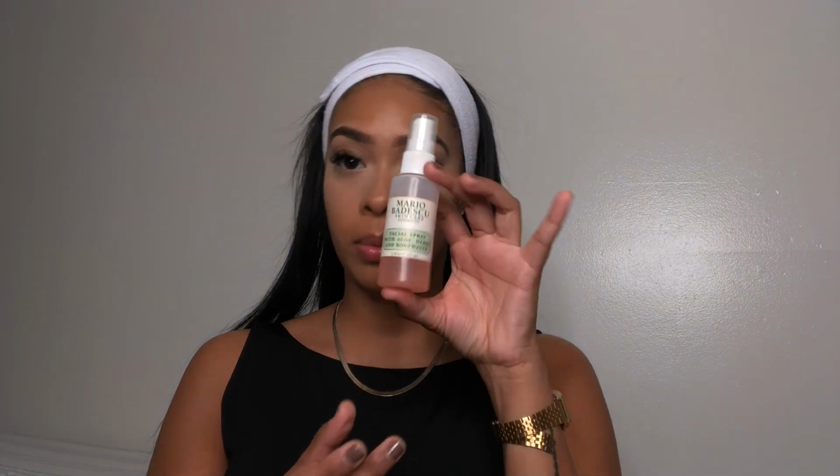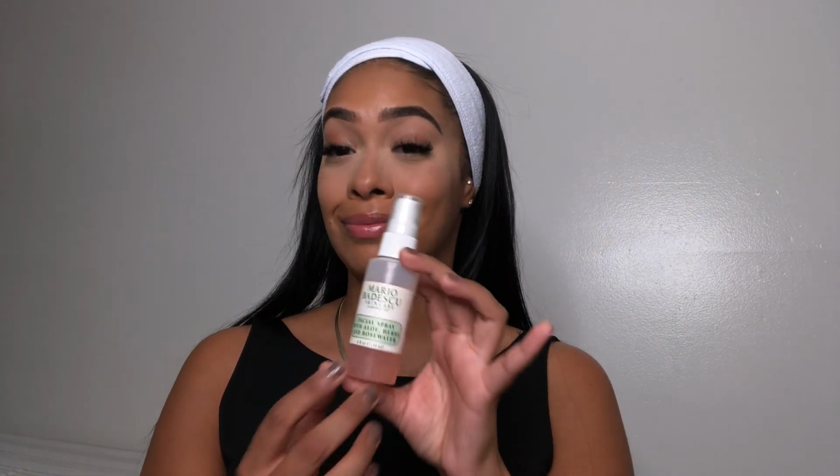And now to get rid of the whole powdery look, I use the Mario Badescu facial spray. It looks like this. I use the rose water one, the one that's pink. And I know there's a whole bunch of talk about how you shouldn't be using this and how it's bad for your skin. You do what you want to do and what's best for your skin. I'm gonna continue using it. I haven't had an issue with it, so I just spray it on my face a little bit, and then it takes away the powdery look. Watch.